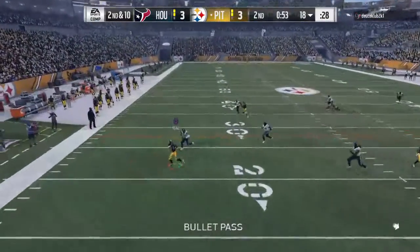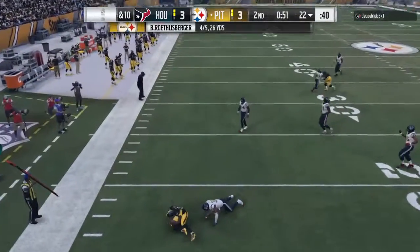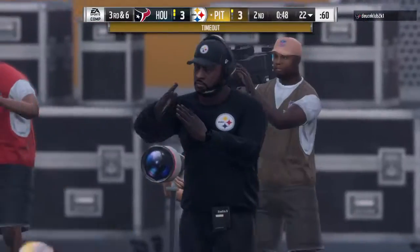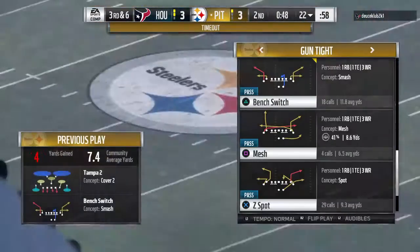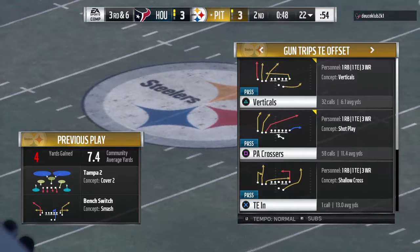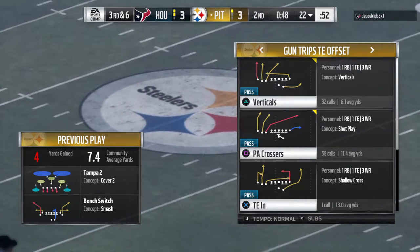Here's Roethlisberger. Throwing the out route, incomplete. That's Brown, and they'll bring him down here up at about the 22-yard line. The Steelers signal for the second of their timeouts as they get the stoppage with just under 50 seconds remaining in half number 1.